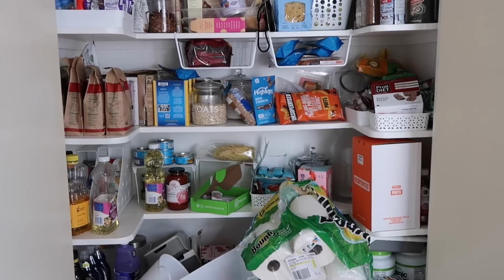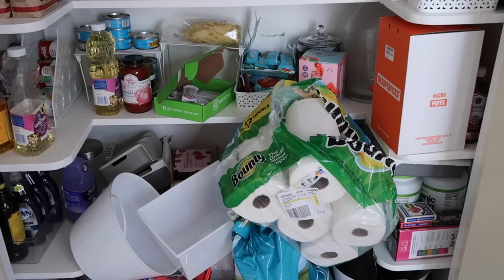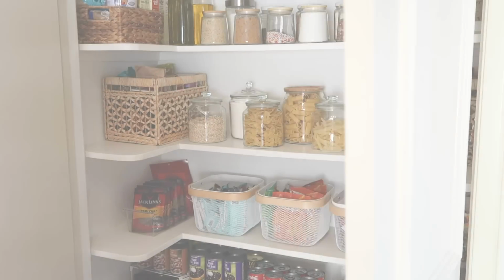Alright, the pantry is finally complete. I cannot wait to show you guys what it looks like now. It is a complete transformation. We went from messy, cluttered, disorganized, not so pretty looking, to a beautiful, organized, Pinterest-inspired pantry.